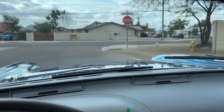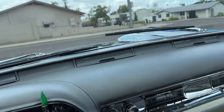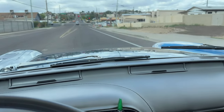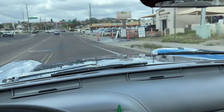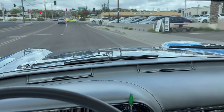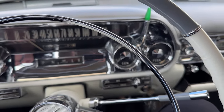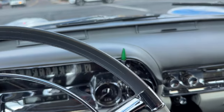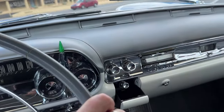Runs out nice. It feels good. It feels like an Eldorado Brougham. Looks like the temp gauge and the generator gauge are working, and the fuel gauge. The oil pressure gauge appears not to be working. Speedometer works.